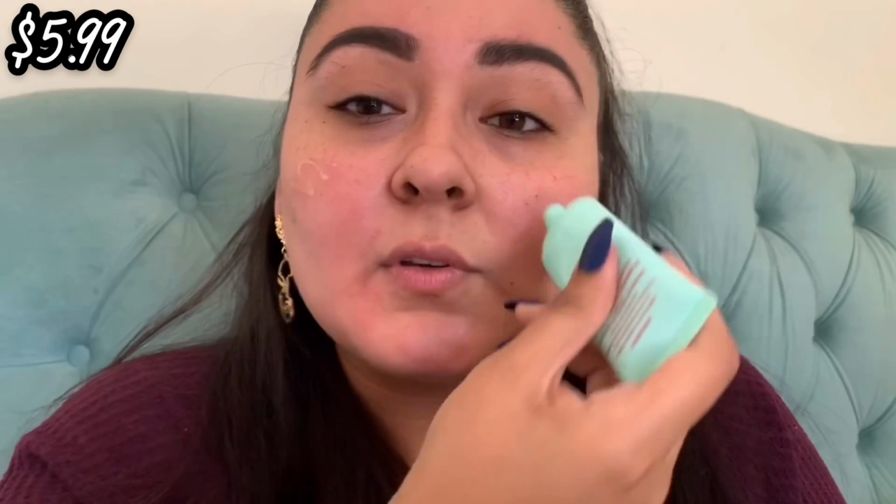I love how it smells. It smells really good and it just feels good on the skin, and I just love how it pairs with the foundation that we're gonna use today.